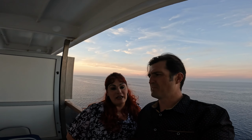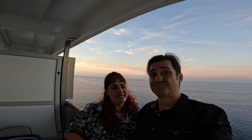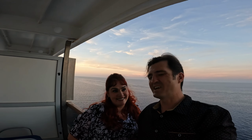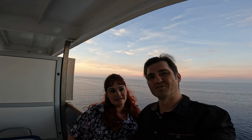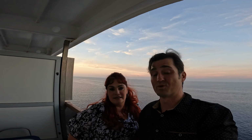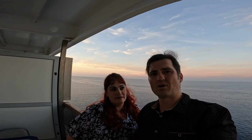So if you don't drink beer or hard alcohol, the package is not good. It's nice to have because you go to buy a $10 pina colada and you feel like it's a little expensive, but the drink package will really get you, especially on the port days where you're just on the ship for a couple of hours.